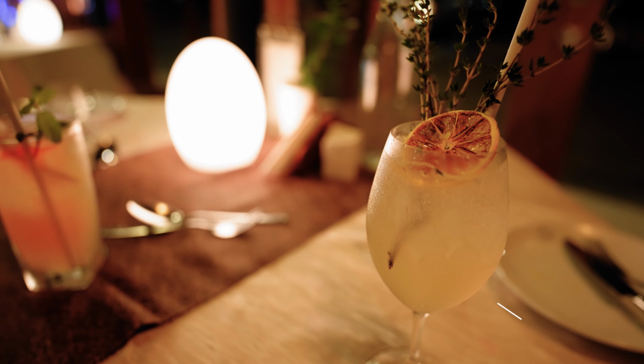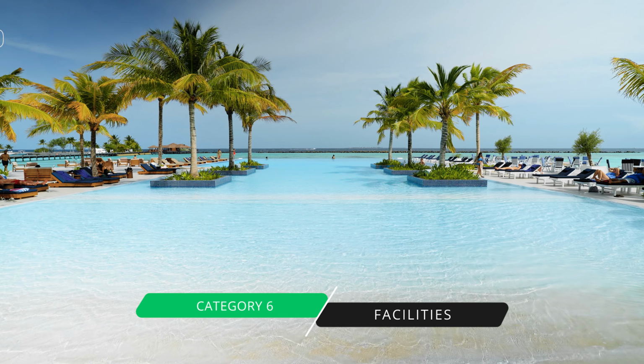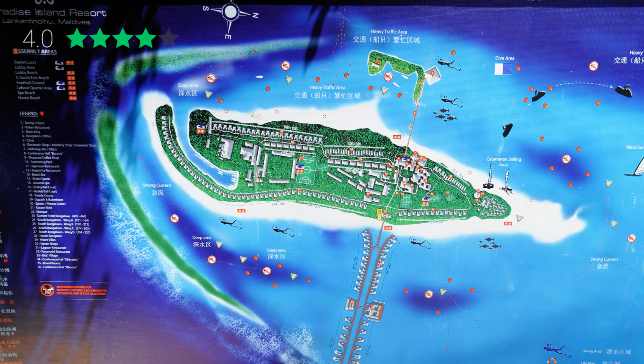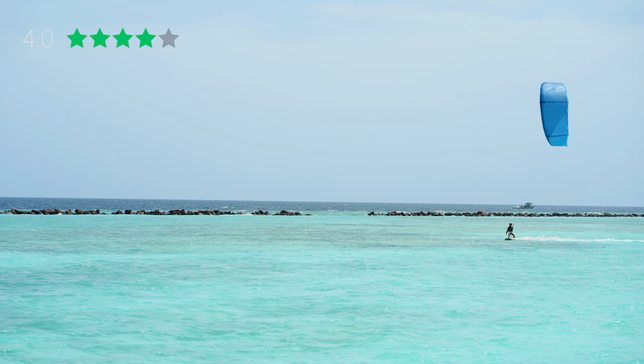Our 6th category is facilities. Facilities we rate 4 stars. This property is massive and has a lot of opportunity for guests, particularly if you're looking to have an active vacation. They have a gym, they have squash courts, tennis courts, spa, water sports. I mean, there's really a lot going on here on property.